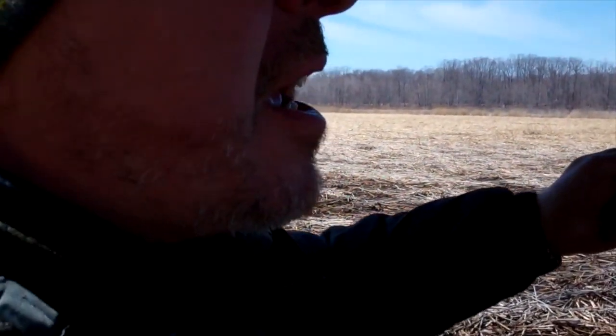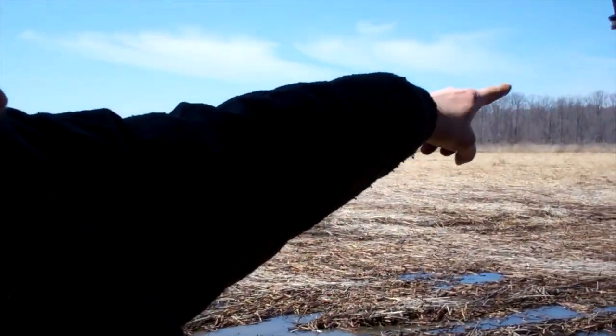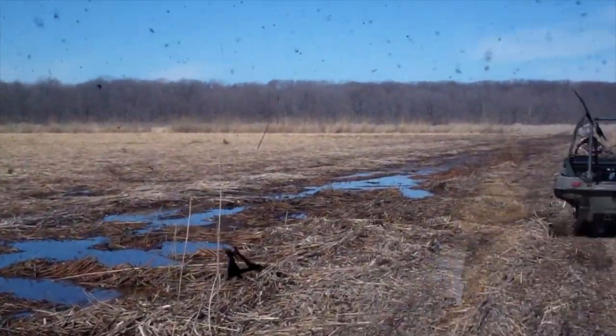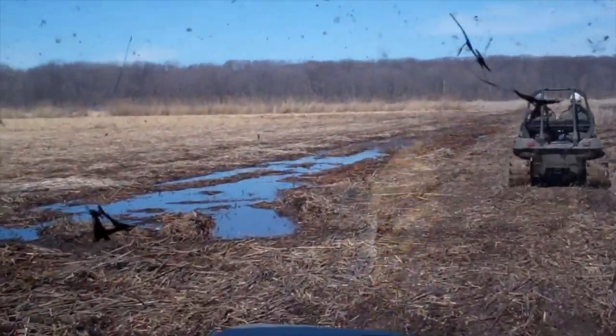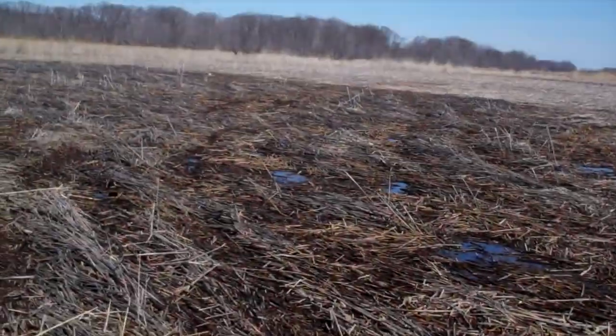There's so much silica in the Phragmites that it'll stay standing, as it has along the canal there where we weren't able to mash. It'll stay standing for several years. So knocking it down hastens decomposition, lets the sun get to the soil, warm it, and stimulate the seed bank of seeds that are already there, native seeds, and get them growing again.